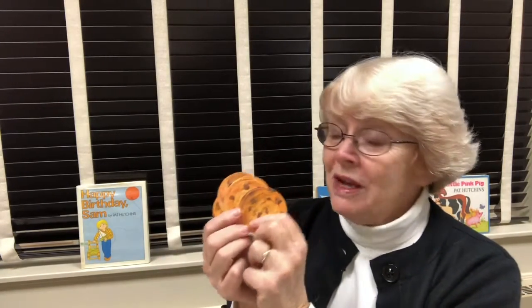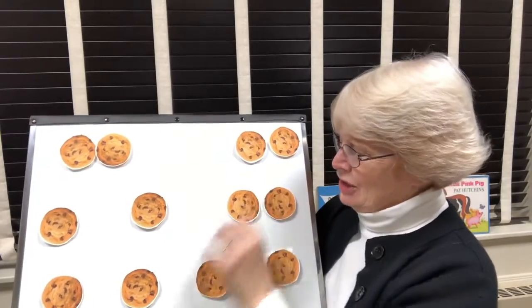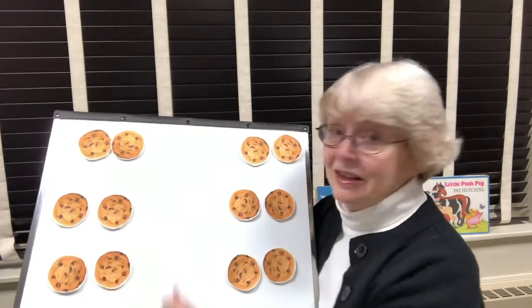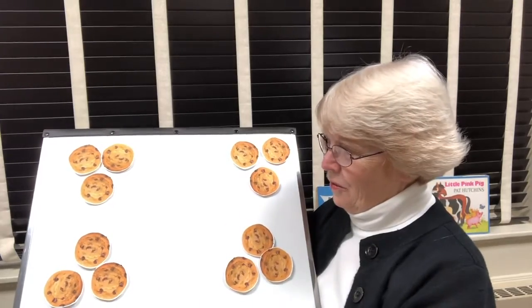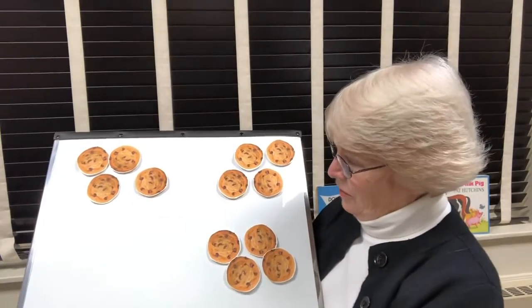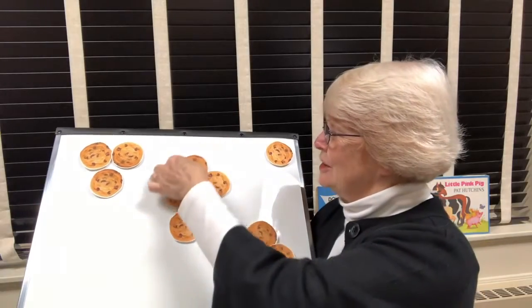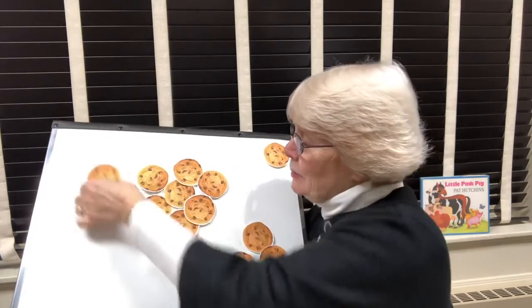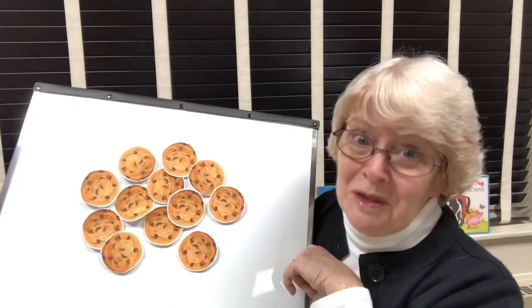So you can play with your cookies and divide them up, count them, see how many different ways you can arrange them, whether you have 1 for each child or 2 for each child, or 3 for each child, or 4, or maybe you'll just put them all in together on a big tray and share them with everybody who happens to stop by and just happens to like some yummy chocolate chip cookies.